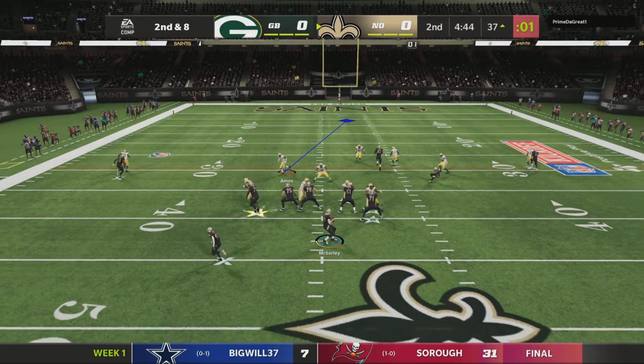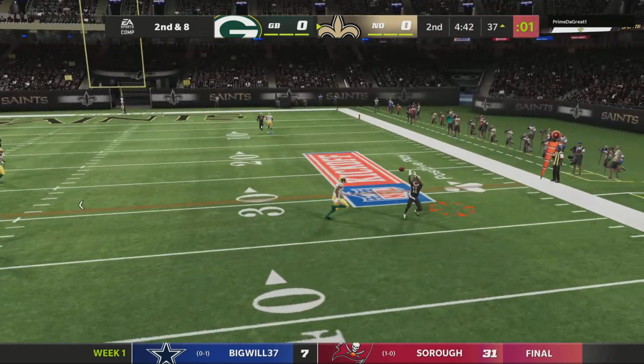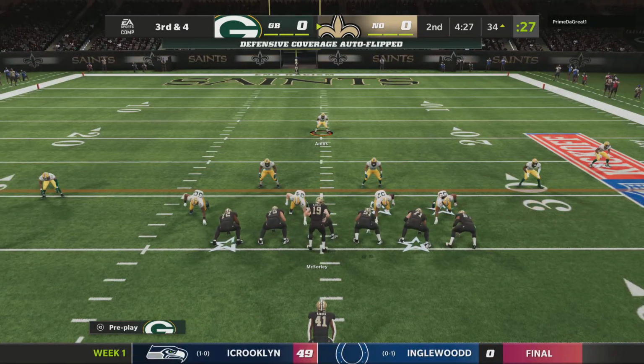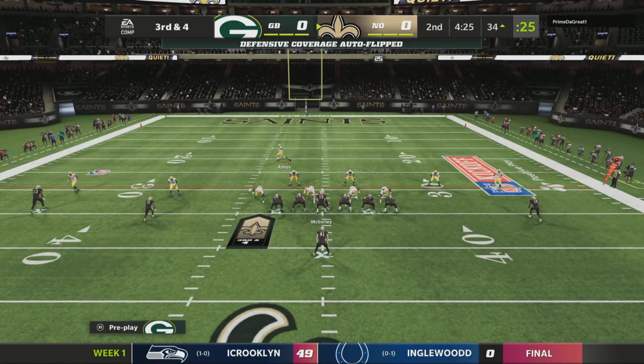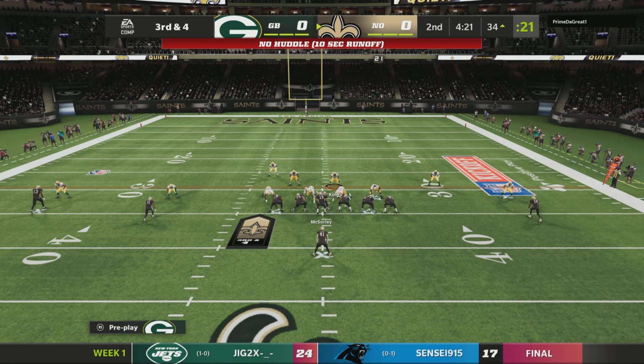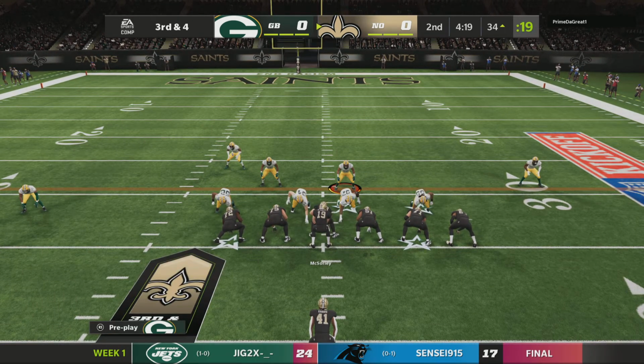He'll look to throw. It's brought in by Harris. Only 3 yards on the catch. It's third down. It's a gain of 3. Brings up 3rd and 4.